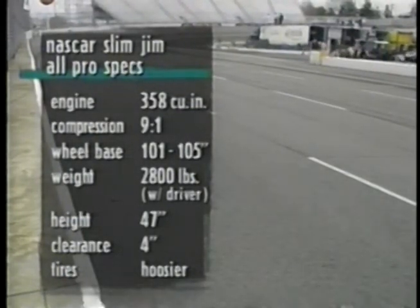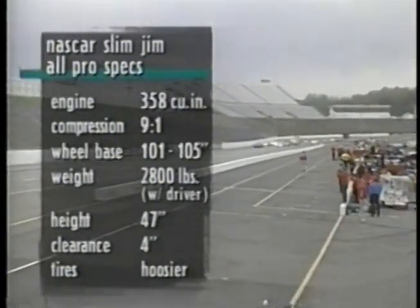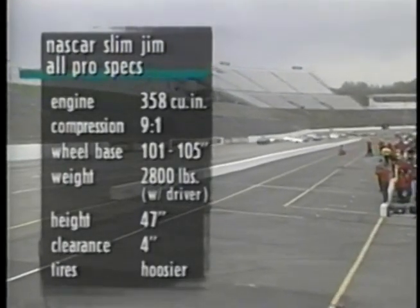Busch car is 105. 2,800 pounds with the driver. A Busch car is 3,300 pounds. The height, 47 inches. Busch car, 51 inches. Clearance, 4 inches. And all the cars will be running on the Hoosier tires.